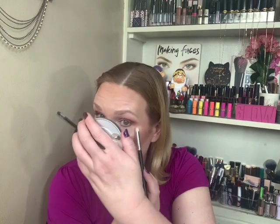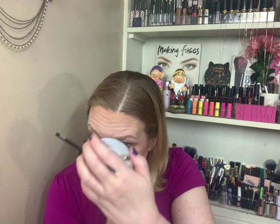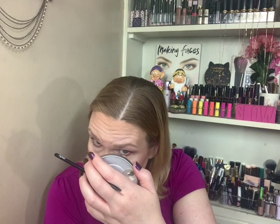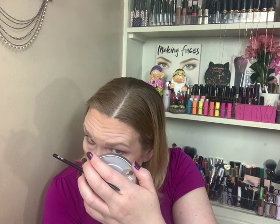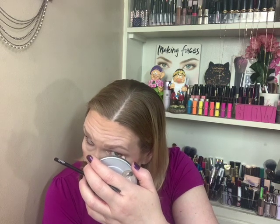But I went with black to give it a little more oomph. Oh, let me go back into Petal real quick to blend this out. And if you used a falsie, it'd make the look even better. And I did think about bringing one out, and I didn't, because I feel like I'd mess this look up once I did it. And I just don't want to do that.